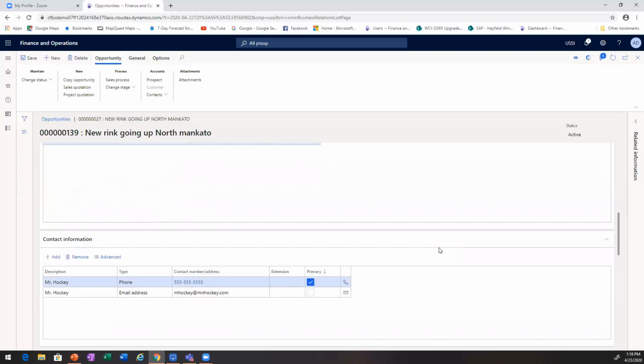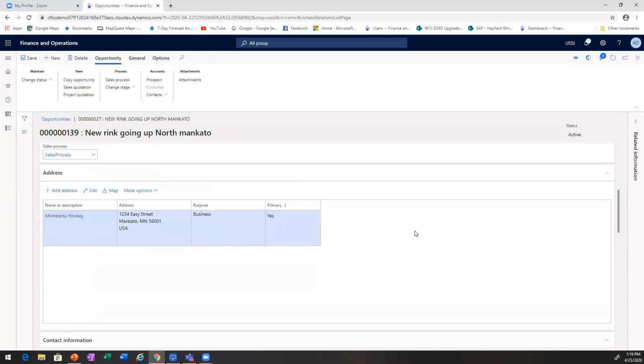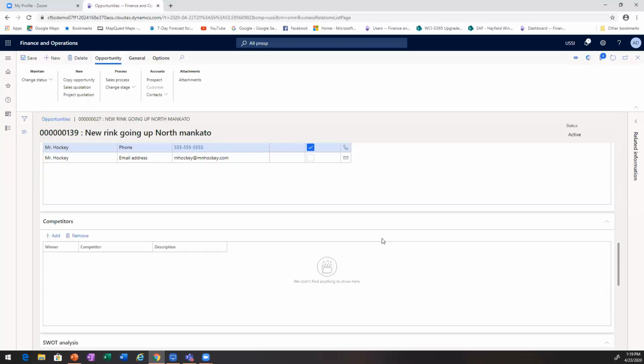Now notice that my contact information that I put in all the way from the prospect is carrying into my opportunity. I don't have to put it in again. All that information is now at my fingertips. So I've got the address, and remember I was lazy, 123 Easy Street, I came up with a fictitious address. Here's my contact information that came in.